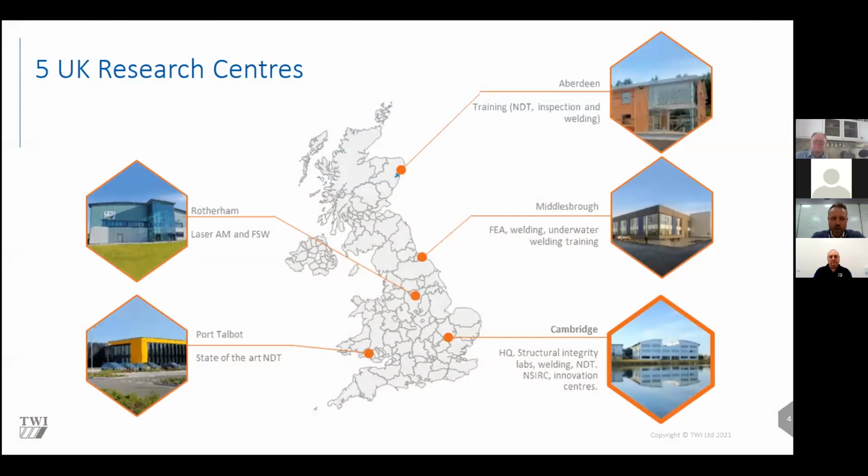So we have 5 UK research centres, starting at the top. Aberdeen is mainly training, where we do non-destructive testing, inspection and welding on the metal side. We don't have a plastics presence up there yet, I should say. In Rotherham, we do a lot of laser additive manufacturing and friction stir welding. Again, metals based really. And in Middlesbrough, we do have a plastics.